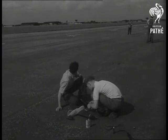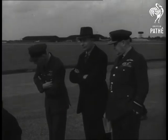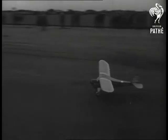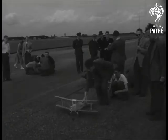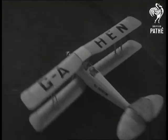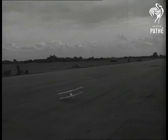For the Concours d'Elegance, beauty of workmanship wins high points, but beauty itself is not enough. Each plane must fly 20 seconds to qualify. Here's a Puss Moth too interested in eggs.